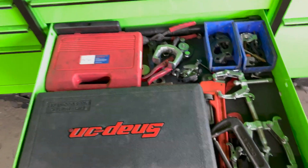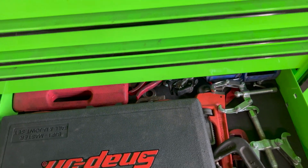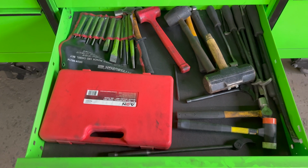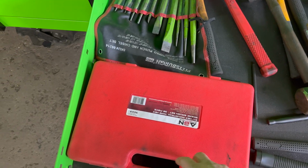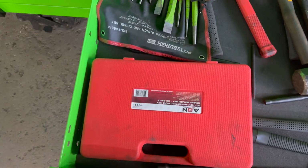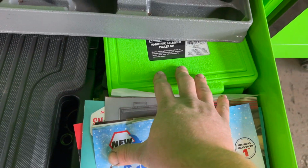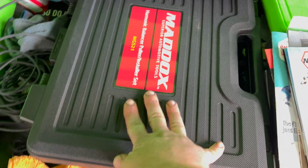Again, this drawer hasn't changed much. I got my ball joint press, brake stuff, front end stuff, things like that in there. Again, some hammers, chisels, pry bars. This is like a brush set, for the ends of your drills or anything like that, like the 1/4 inch shank. And big junk drawer, along with harmonic balancer puller kit, and then the other one from Harbor Freight.